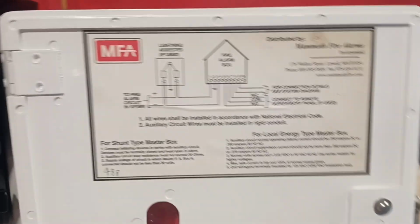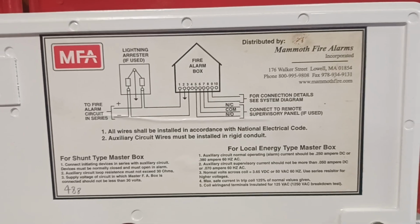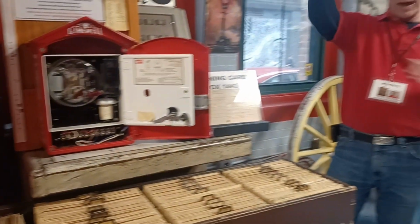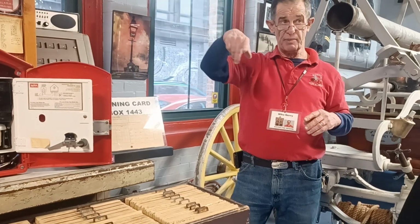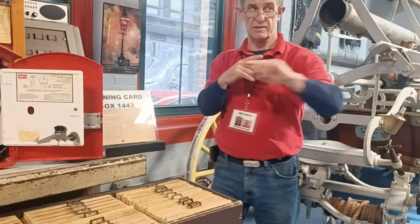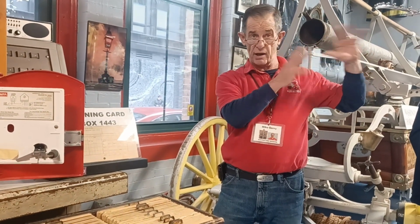Then telephone. Okay, but the fire alarm system all runs off of a separate power system. There's a set of batteries in the basement, huge battery racks. And so the boxes will run through those batteries, then through commercial power. So commercial power through the batteries out like this.